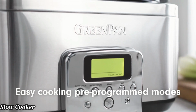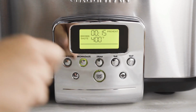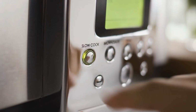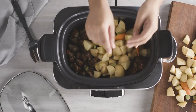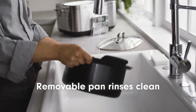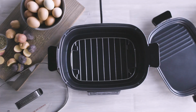Slow Cooker, the GreenPan Elite 8-in-1 programmable 6-quart electric slow cooker is a versatile kitchen appliance designed to simplify meal preparation. With 8 cooking functions: slow cook, sear, sauté, steam, bake, roast, sous vide, and keep warm, it offers endless possibilities for your culinary creations. The 6-quart capacity is perfect for families or batch cooking.